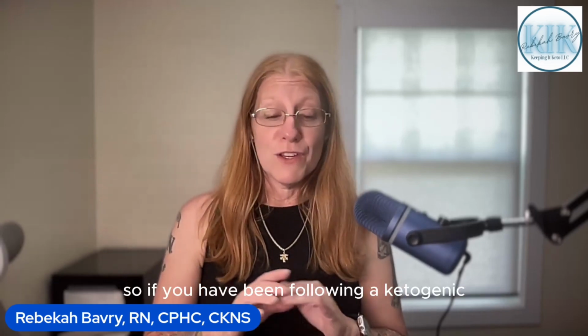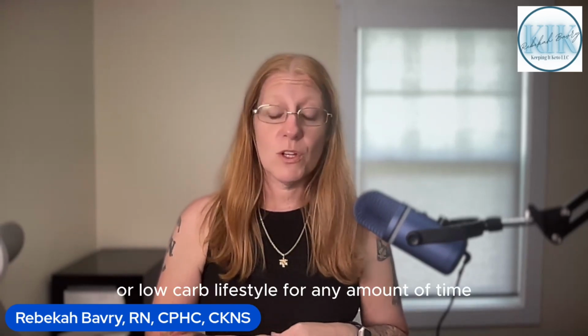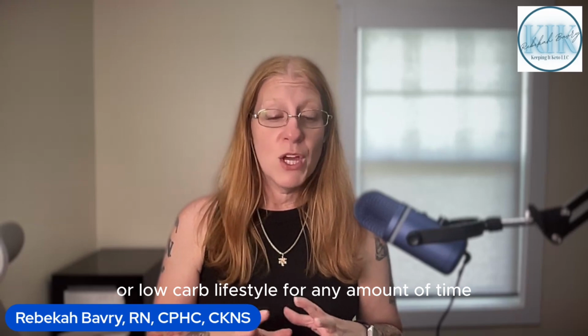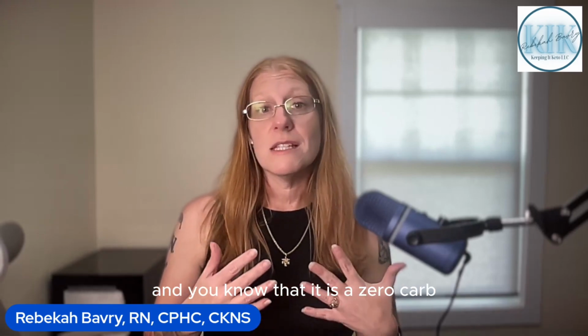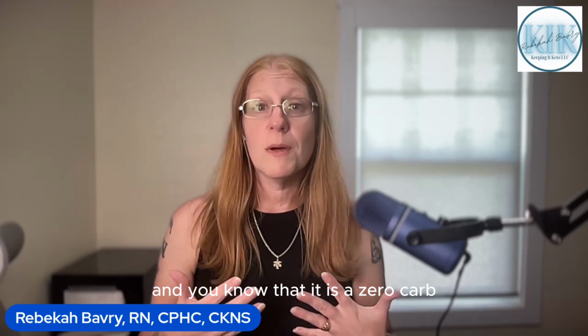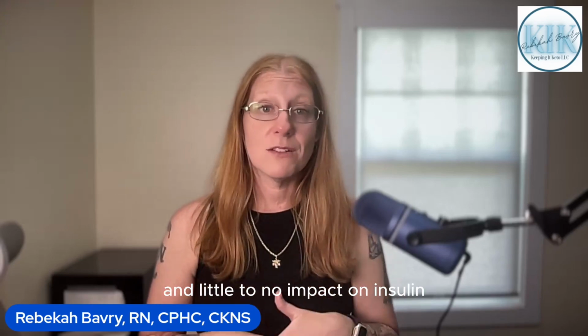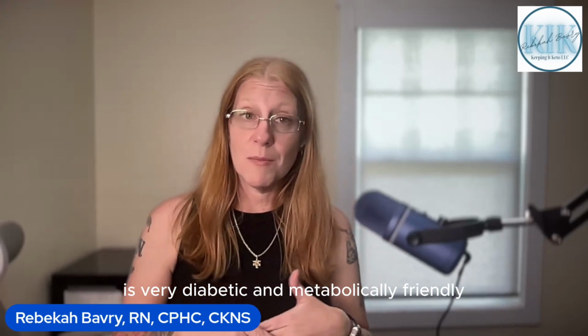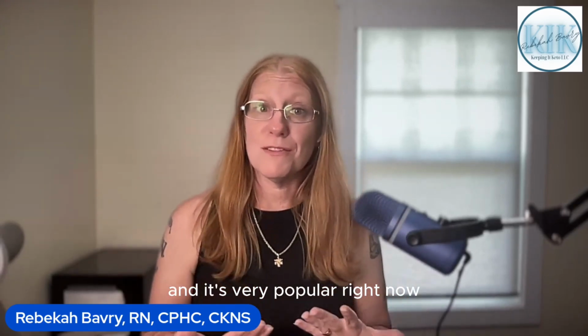So if you have been following a ketogenic or carnivore-ish diet or low carb lifestyle for any amount of time, you have probably heard of allulose, and you know that it is a zero net carb sweetener. It has little to no impact on glucose and little to no impact on insulin. It's very diabetic and metabolically friendly, and it's very popular right now.